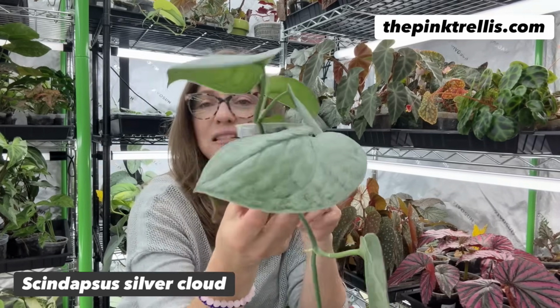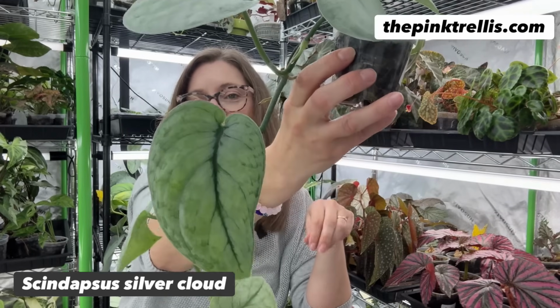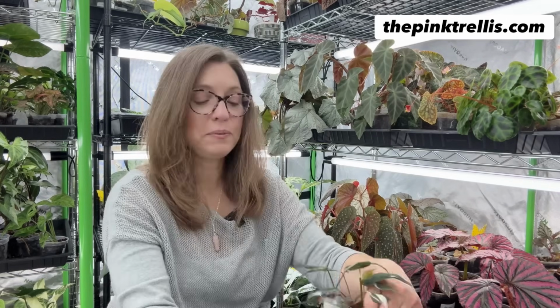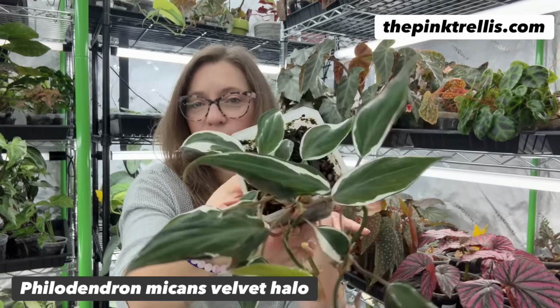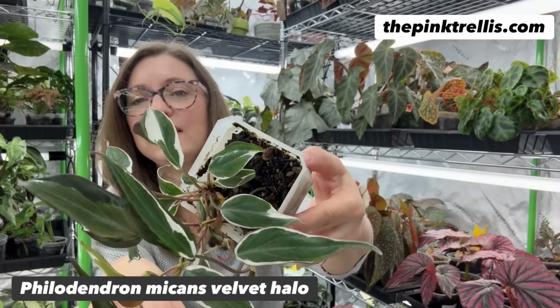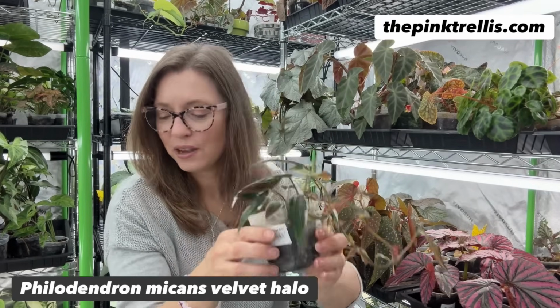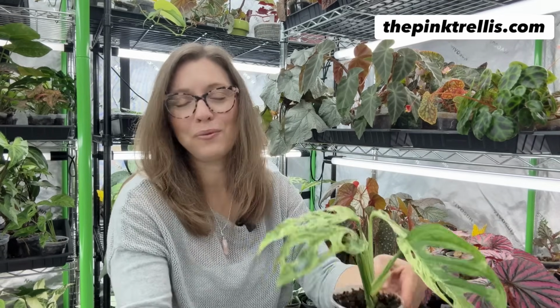And sticking with Syndapsis, this is the Syndapsis Silver Cloud, another really big one. Beautiful patterning on this one. Really pretty. That is in the shop this week. And I've had one of these before, but it's been a while. This is Philodendron Micans Halo. Velvet Halo, I think is what it's called. But it is a variegated Micans, and this is a really nice one, really pretty, nice big one for you.